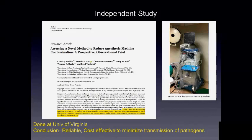Now, I've switched the page to a picture of the anesthesia cover that's over the entire machine. It has a research article here that says, assessing a novel method to reduce anesthesia machine contamination, observational trial. Now, you also got written up in Anesthesiology News, and I sent that out this morning. Is this research article what then got published in Anesthesiology News?